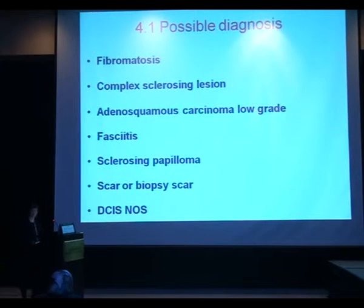So possible diagnosis can be a fibromatosis, but with what we have seen, it could be a complex sclerosing lesion, but very complex. It could be an adenosquamous carcinoma of low grade. It could be a fasciitis. It could be a sclerosing papilloma in some areas, but not. It could be a scar or a biopsy scar, or it could be in some areas that I've shown you, instead of being a squamous differentiation, it could be DCIS.